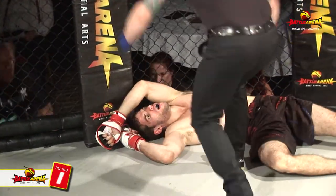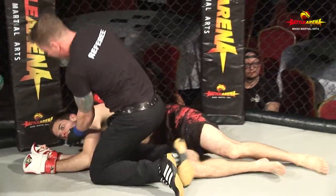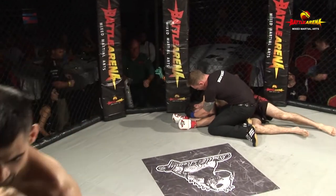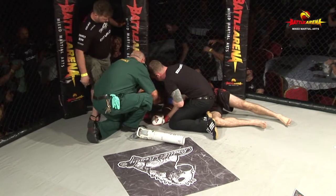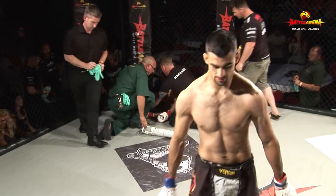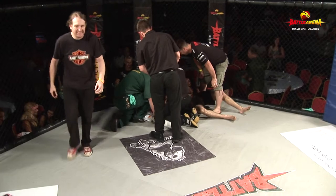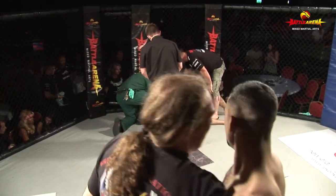Referee needs to call that a knockout by ground and pound for Julian Tippin, who remains champion. Really quite hard to watch there. Foster was out. He was out, there's no question. Some heavy ground and pound from Tippin. And well done for Julian Tippin for stepping away before the ref stepped in. Yeah, that was a real clean stoppage from Julian. That was nice to see. And he remains champion. Yeah, he knew.